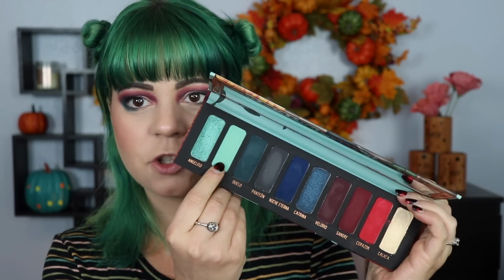And then for the inner portion of my lower lash line, I'm going to use the turquoise shade right here. I'm first going to start by placing that in the inner portion of my lower lash line, and then after I put it down there, I'm going to bring it out and kind of blend out the darkest color that I also put down.